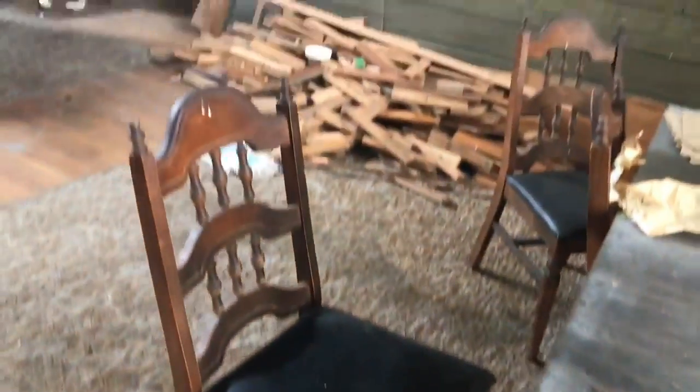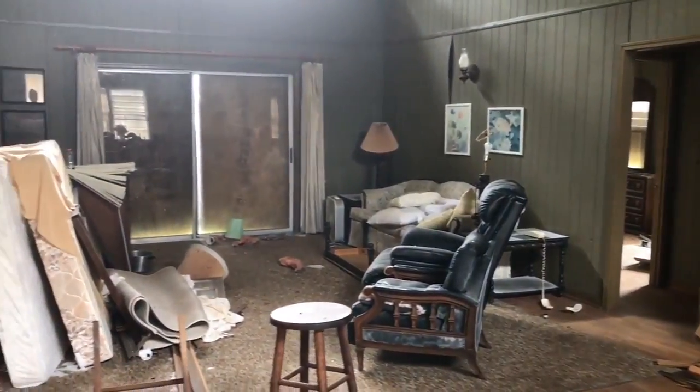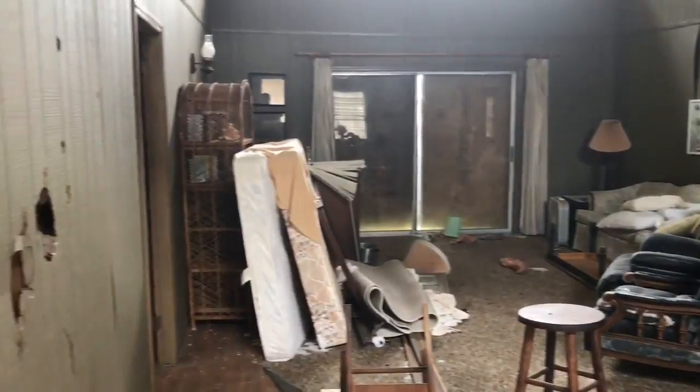So there's a lot of things about this house that upon my first visit I didn't really notice, but the layout here almost looks like people are congregating in this living room. And of course, there are knives stuck in the ceiling. Nothing strange about that, right?